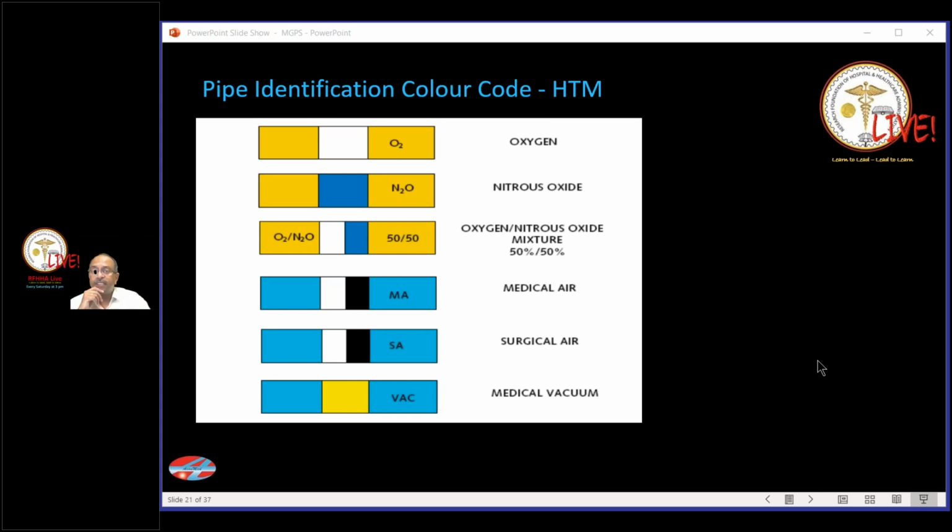These are the color codes for the pipeline system. Color codes can be the HTM, the Health Technical Manual. It's a UK standard. Or you can have NFPA, the National Fire Protection Agency, which is a US color code system. In our country, we do not have a law which says that this color code should be followed. Neither does an accreditation system like the NABH give any color code. So you can follow any of the color codes.